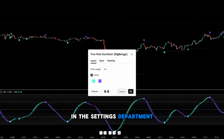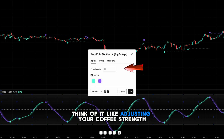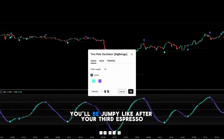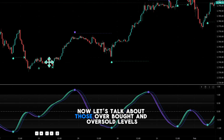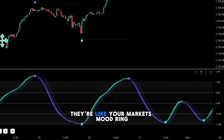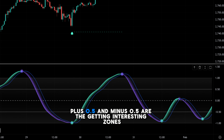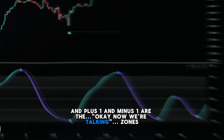In the settings department, because who doesn't love customization, you can play around with the filter length. Think of it like adjusting your coffee strength. More filtering means smoother signals, but might make you a bit slow to react. Less filtering, you'll be jumpy like after your third espresso. Choose wisely. Now let's talk about those overbought and oversold levels. They're like your market's mood ring. 0 is the meh zone, plus 0.5 and minus 0.5 are the getting interesting zones, and plus 1 and minus 1 are the okay, now we're talking zones.